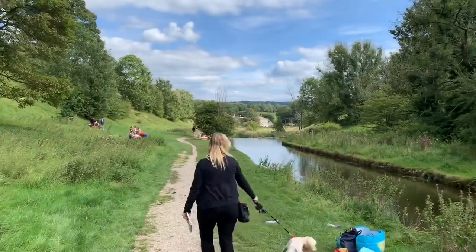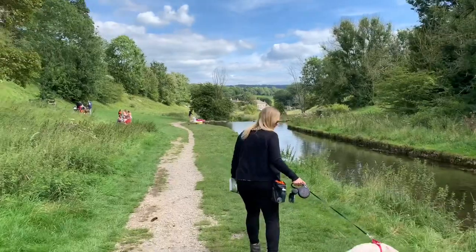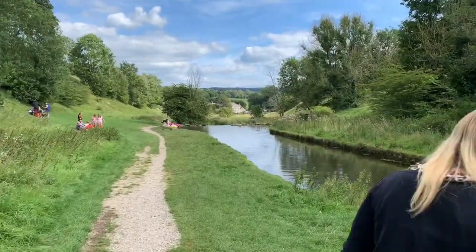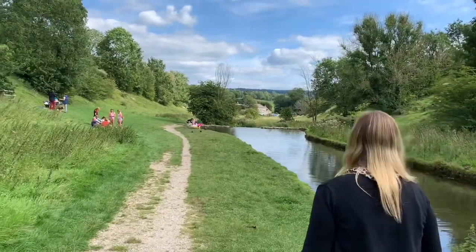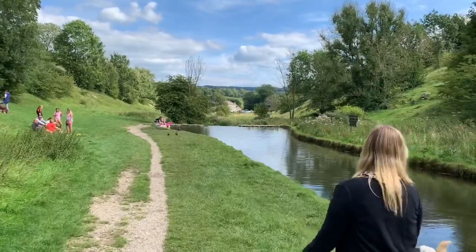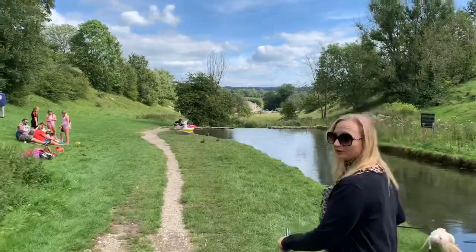Now, is it me, or is there a unicorn floating down the river? I think I need to have something to drink. I think I'm dehydrated. I must be seeing things. There's some ducks, and behind the ducks is a unicorn floating down the river.